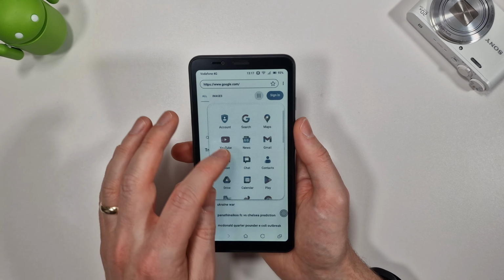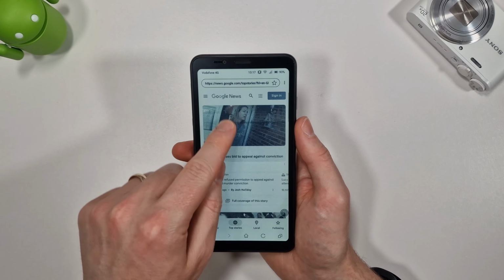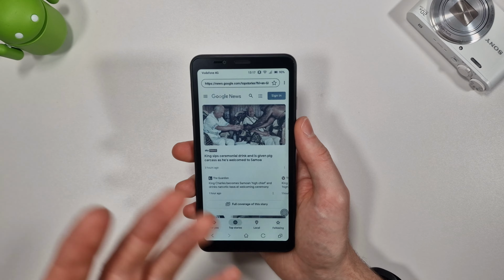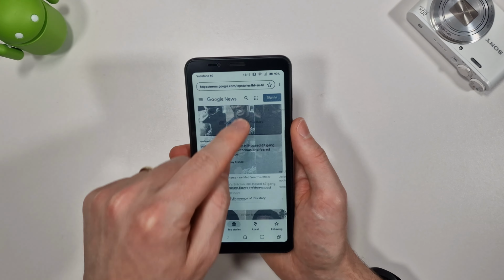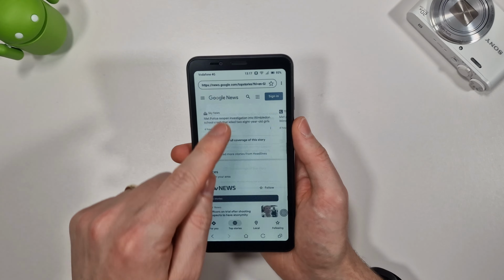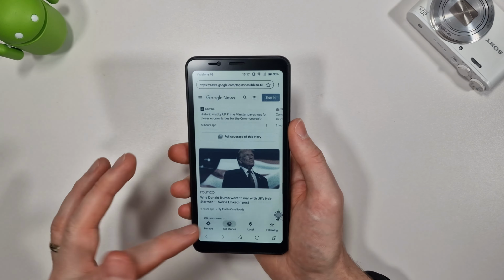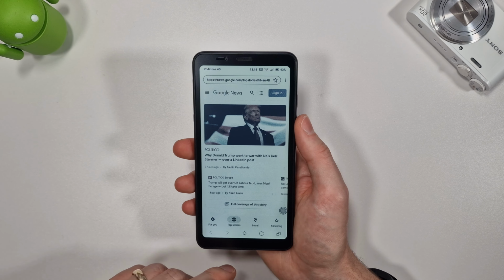And if we go into Google News, for example, do some scrolling, you'll see what the experience is like. Don't forget, this is 21 frames per second, but this is e-ink being popped onto the screen as you scroll and do things. So it is still quite impressive what is going on here. Even if it looks jerky, that is still an impressive feat to actually have this e-ink displaying on the phone.